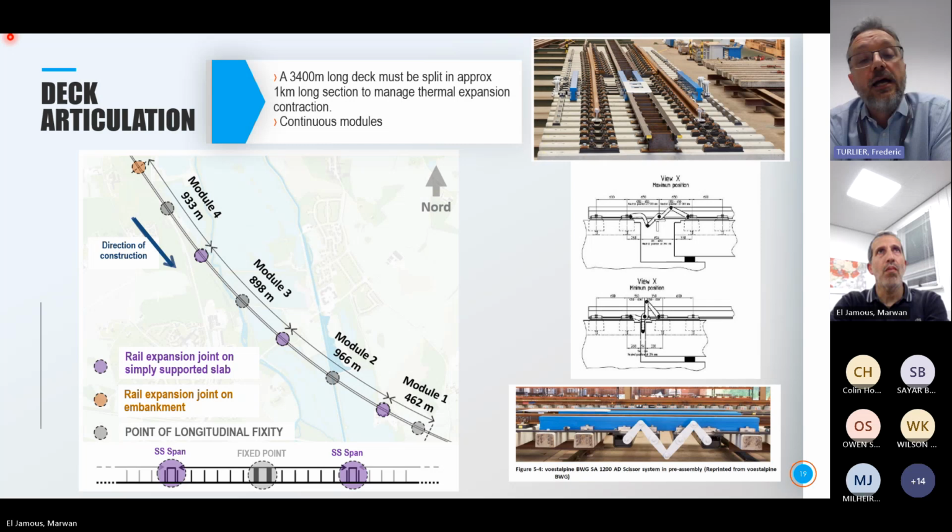So the deck is continuous on each module, and when you get to the end of the module, you have a single span before we start the next module, and on that single span is where we accommodate the rail expansion joints. In the middle of each module, of course, because we have significant braking and traction loading, longitudinal loads, we have the point of longitudinal fixity, which is roughly in the middle of each module, and we will see how that is accommodated by a specific special foundation and substructure, slightly different from the typical ones.